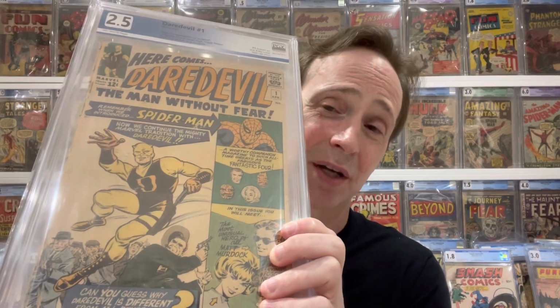First appearance of Daredevil, first appearance of Foggy Nelson. It's just one of those books that is definitely one that people collect and seek. And as Daredevil gets more commonly used in the MCU, he just recently appeared in the Spider-Man movie, not as Daredevil, but as his alter ego. But it is one that I think will have long-term potential.